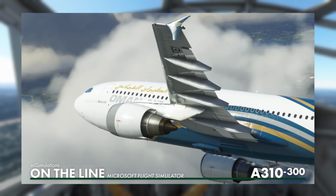The external modelling is looking really good, and of course it's still not going to be released yet, we'll be waiting a few more months. So just bear in mind that everything is heavily work in progress, but hey, it still looks fantastic.